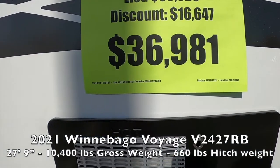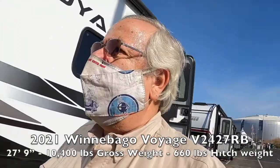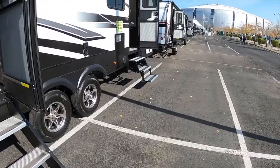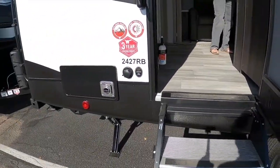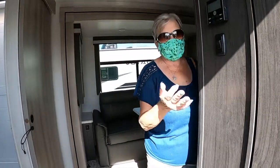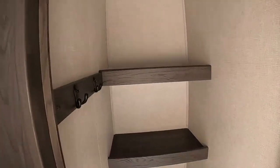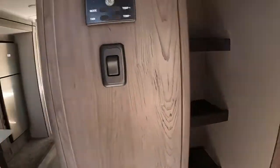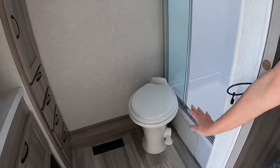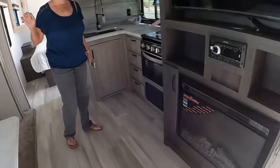So this is a Winnebago Voyager V2427RB, and this is a new 2021. We'll just take a quick look. They have the Glide-Rite stairs in the back, but conventional stairs in the front. Okay, now this is actually a really nice trailer. If you look right to your right as you're coming in, check out the closet and pantry area. The bathroom is very spacious. You're going to step up into the shower. Lots of nice room. Once again, you're looking at a trailer.